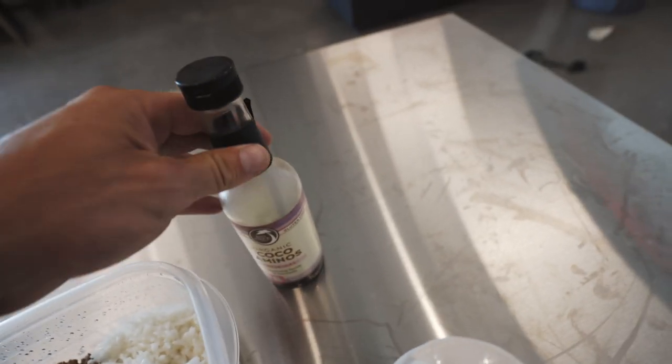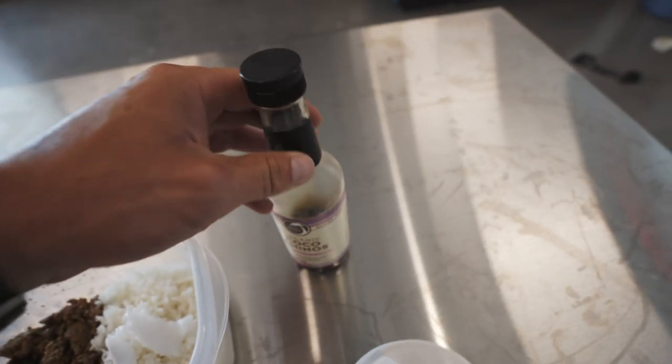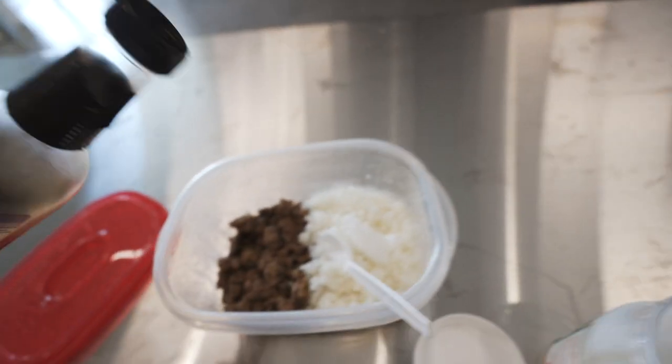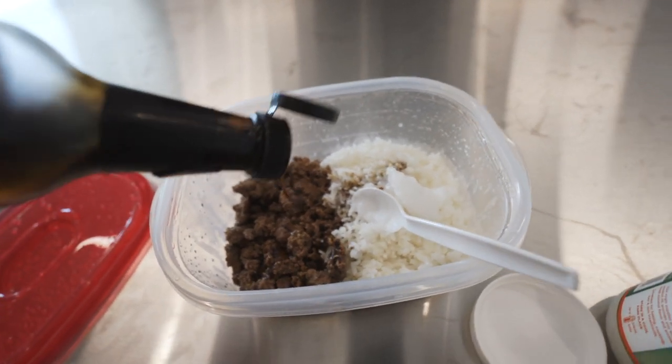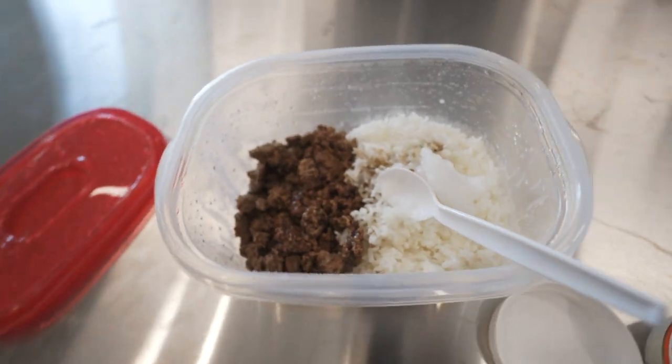And then this stuff right here that I've shown before, love this. Cocoa aminos, the flavor is to die for. So I throw this on chicken, I throw it on rice, throw it on meat, throw that in there. This is gonna be a pre-workout meal about 1.5 hours before we train.